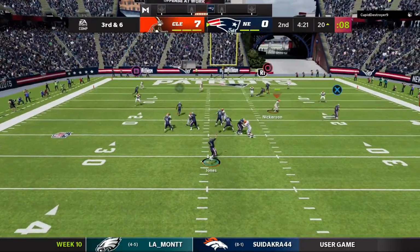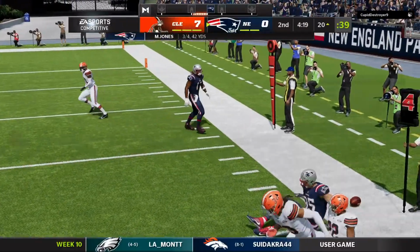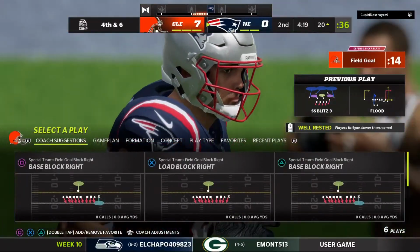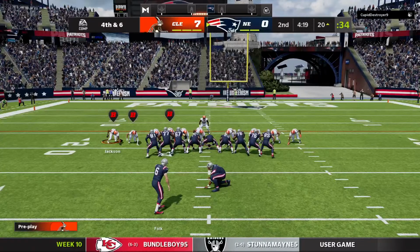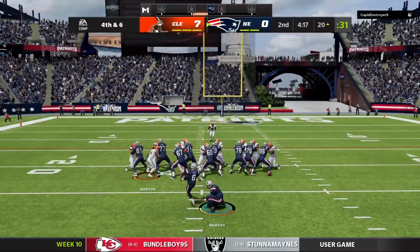Throwing, Jones. And this is going to be incomplete. Even in today's NFL, when we think of the tight end position now as really a glorified wide receiver, we're still asking a lot of those guys. They have to block as well, and every now and then they don't come down with the football.